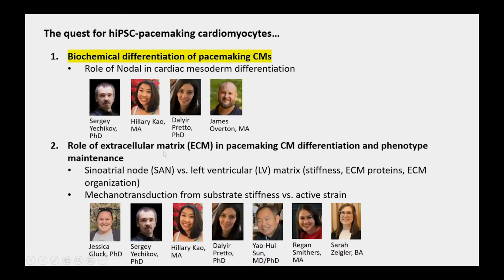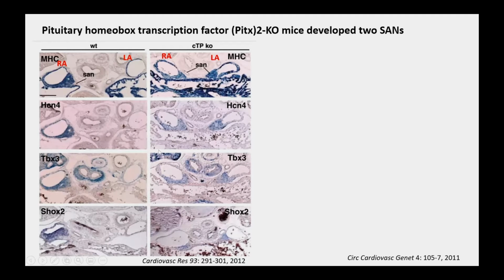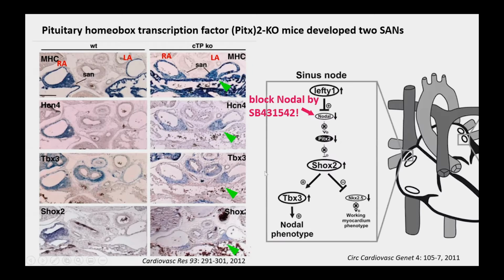So something that we have tried is biochemical differentiation, looking at the biochemical environment. One study has shown that if you eliminate the Pitx2 transcription factor, you actually can get development of another pacemaking tissue in the left atrium as well, as shown by the green arrows here. So we think that by knocking down Pitx2 expression, then we can actually promote development of pacemaking cells in our differentiation.